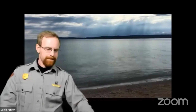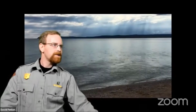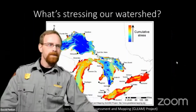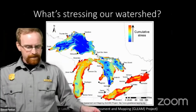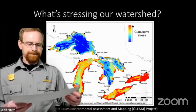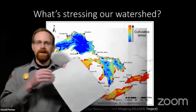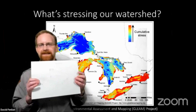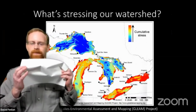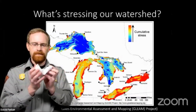Okay. I think that's a good enough amount of time for the sketch. Let's jump over to the next slide, but take your paper first here. I would like you to crumple it up, not too dramatically. You don't want to make it like a tight little ball. Just kind of loosely crumple your paper. Like so.